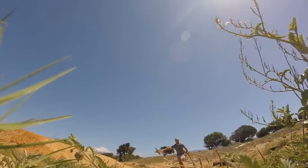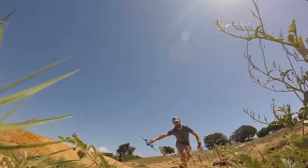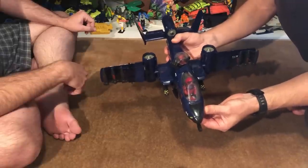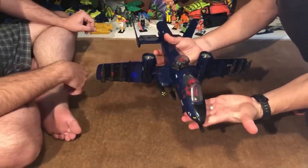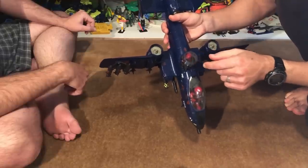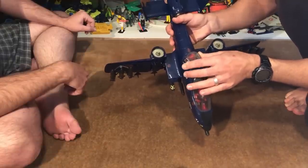Its scale, albeit diminutive when compared to other jets in the line, makes it perfect because it's the perfect toy to play with. You can hold it. It's the right size. You can hold it one-handed. You've got 2 characters in there. I've even come around in terms of my opinion on the included gun.